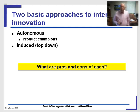There are two fundamental approaches that companies take toward trying to innovate. They're not mutually exclusive, so it's possible to combine some of both. In fact, a lot of companies do. The first approach is what they call the autonomous approach in the book. You can also call it the bottom-up approach.